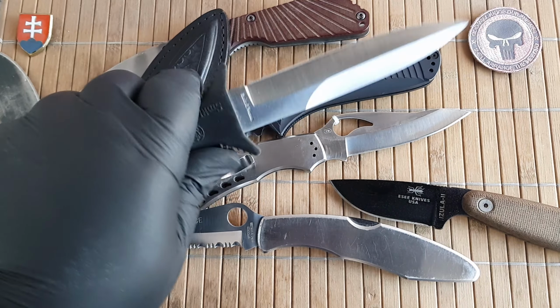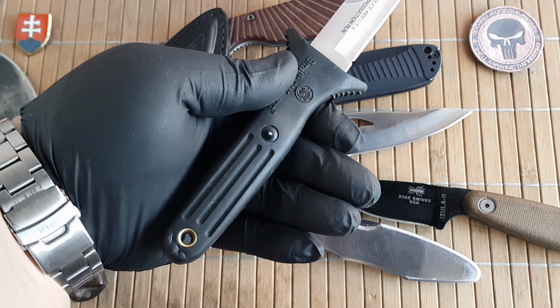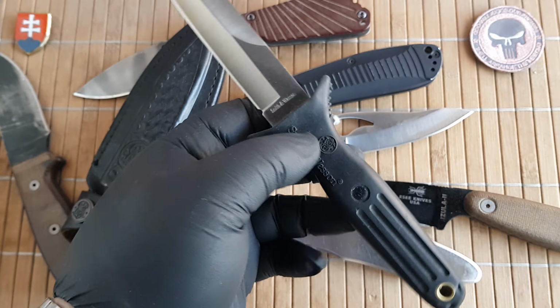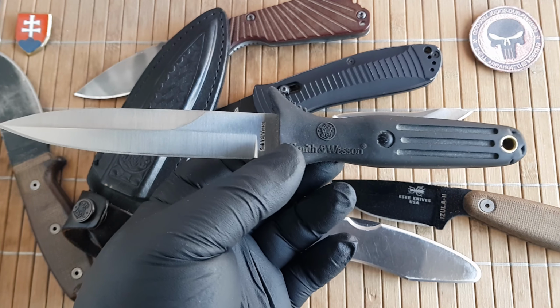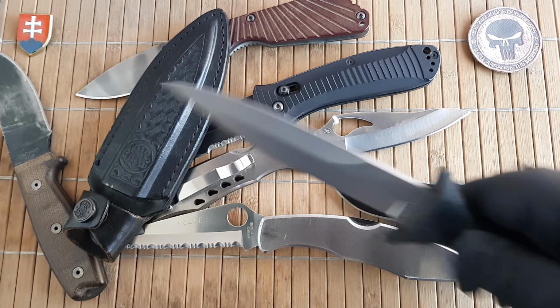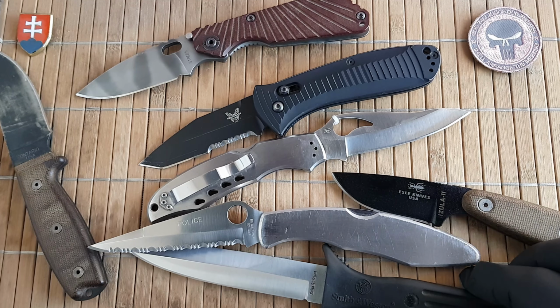So this is basically a fighting knife or boot knife, whatever I like to call it. I don't know the model number, sorry about that. This is definitely a little bit reminiscent of the Applegate-Fairbairn fighting knife, but let's put it right here.